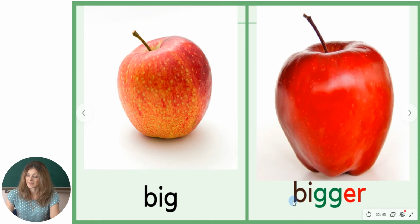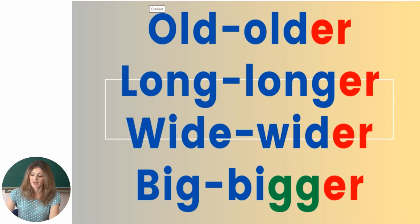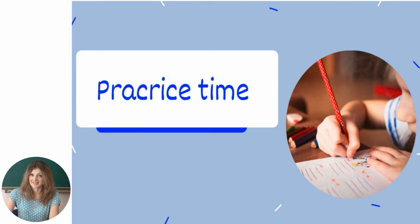Let's have a look at some other examples. Old, older. Long, longer. Wide, wider. Big, bigger. We will continue with a little bit of practice, right? So this time we will compare Chișinău and London using the rule of comparing things. So let's look at the first example.